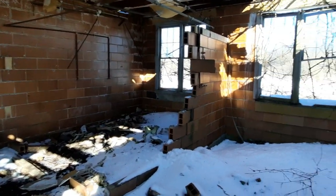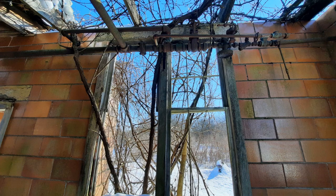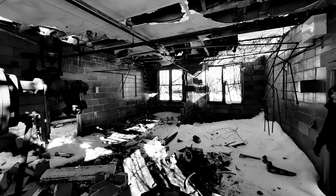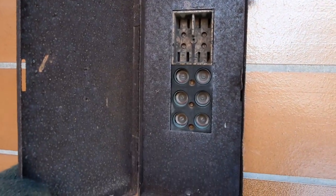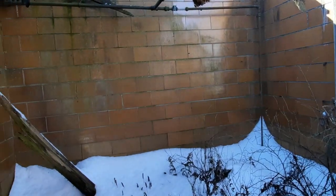Snap some photos and then we'll move on. This leads right outside. Fuse box. That's cool. What's in this room? That door's jammed shut. So, snap some photos here.